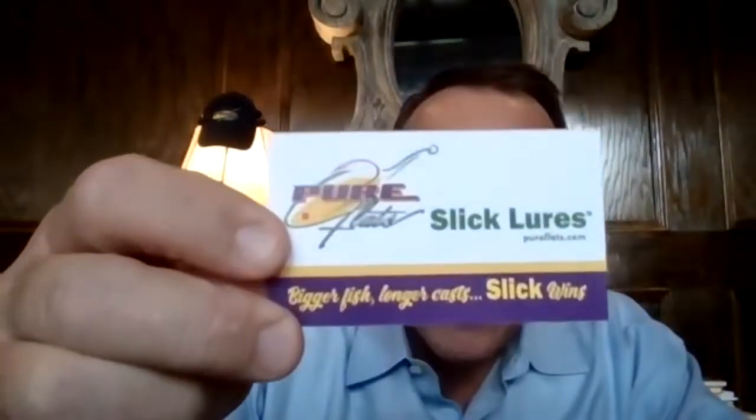Pure Flats is a small fishing lure company that was started back in 2015 by an avid angler, Captain Joey Landreneau. Joey was fishing for large speckled trout in the Big Bend Nature Coast area of Florida. He had lost about 8 to 10 of some of his favorite lures, snagged on rocks and grass flats and things like that.